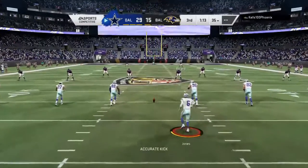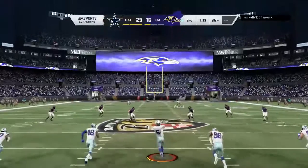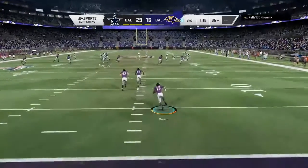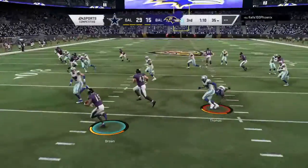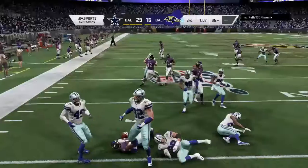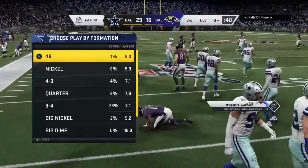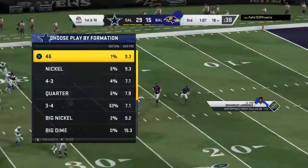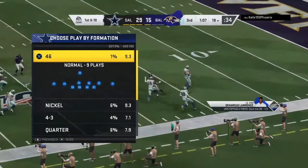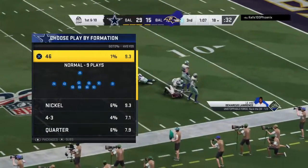Out is the kickoff unit as they run up and send this one away. This is fielded at the goal line. He can't bring him down. The weight room does work. The Ravens take over 1st and 10 at their own 18-yard line.